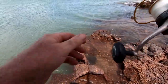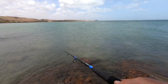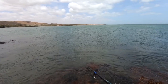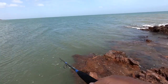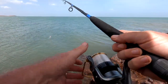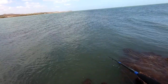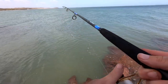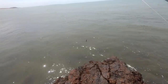Cod just jumped out of here and had a snatch at it. Getting hits. Didn't convert though. Just had a hit. Ooh, somebody's just had a look here. Only small, but had a look. There's bait fish out there. Every now and again, something's coming in to attack it.